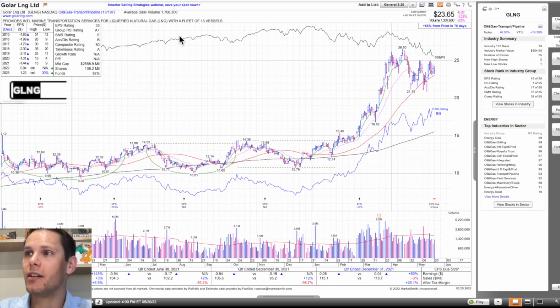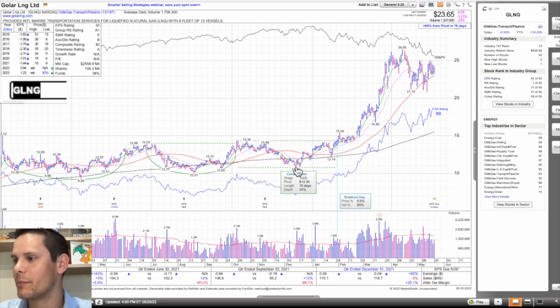Next, we have GLNG, also in the transportation pipeline, 13th out of 197, but does have a little bit more average daily volume, about 1.7 million shares traded. A+ group strength, B accumulation distribution, 80 overall composite rating, along with a 99 individual relative strength rating. You saw this had really nice power going from 1079 all the way to 2660. From there, we pull back to 2115.